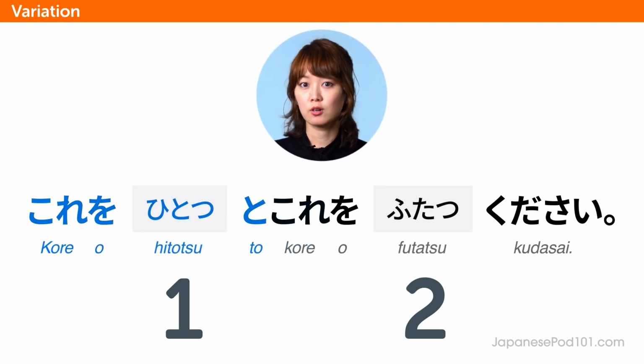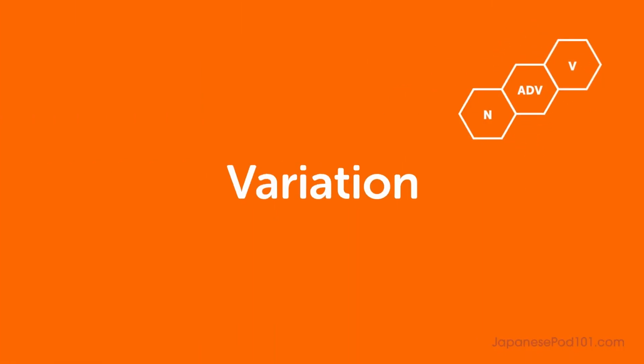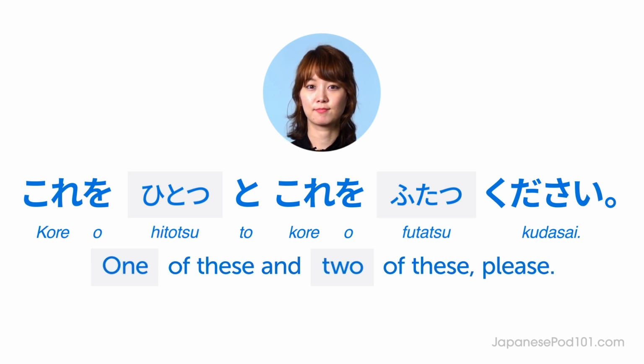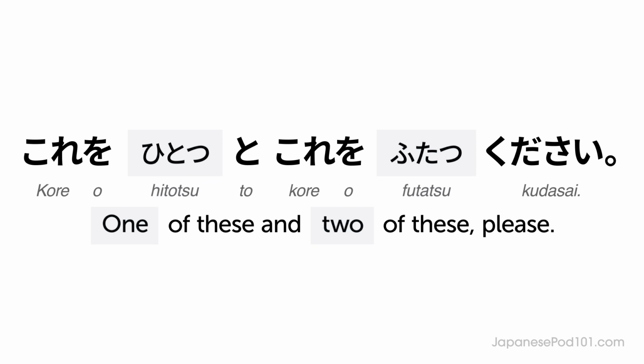Did you notice how I added これを1つと, one of these and, to the beginning of the order? これを1つとこれを2つください. 1 of these and 2 of these, please. When pointing out multiple items on the menu, you can join them with the particle と, meaning and.